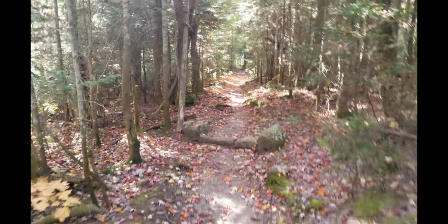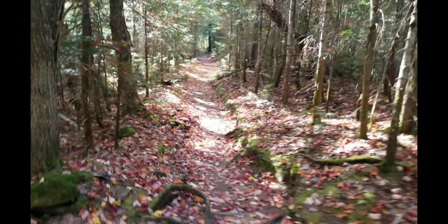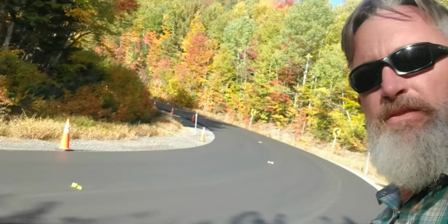Hancocks get a bad rap. This trail is badass, man. There it is. We're back. Busy like yesterday. Coast is clear. Let's get across.